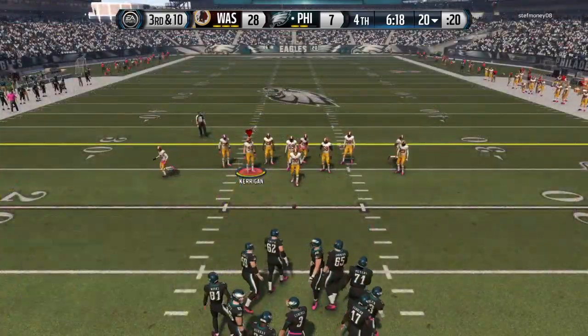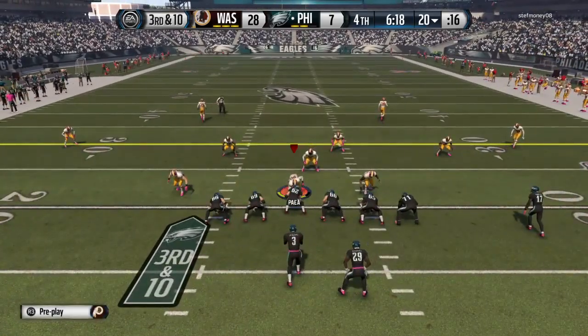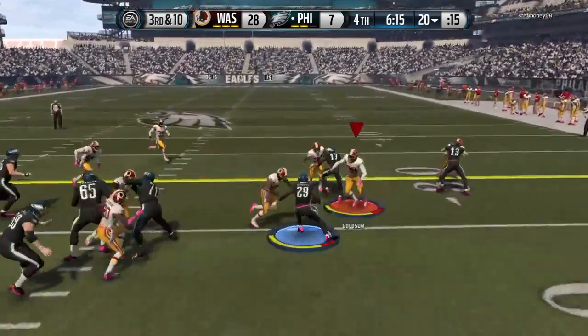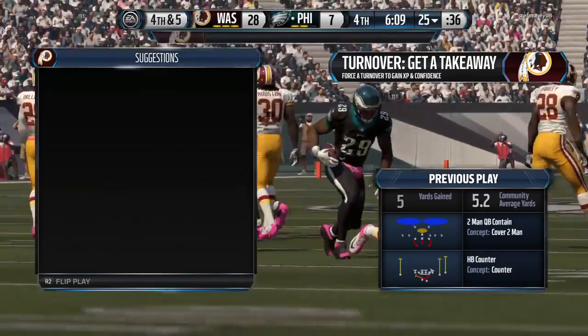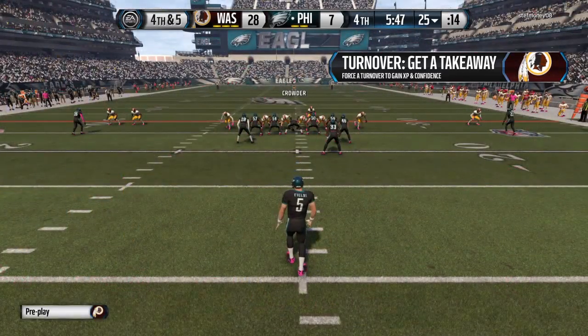Following that incompletion, it sets up 3rd and 10. Plenty of defensive backs out on the field for this one. Takes it on the counter. The tackle is made, and that's a 3-and-out series for the offense. The Eagles know what a situation they were in right there, and it was a tough one.